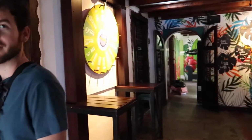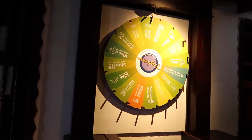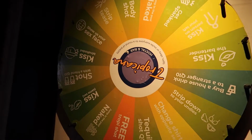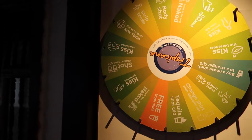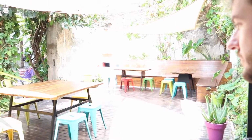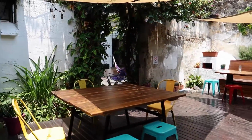All right, so we made it back to the hostel, and in here is one of the bars. There's apparently a bar upstairs too, but I noticed this. This is sort of fun, just this wall of interesting activities, right? That was the bar over there. We're gonna go up the stairs in just a minute, but they have a courtyard back here. This is cool, Dennis.